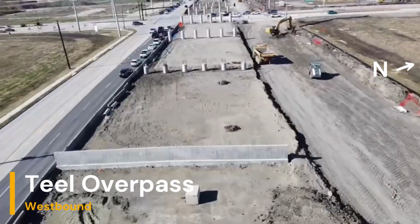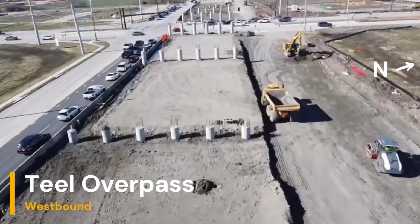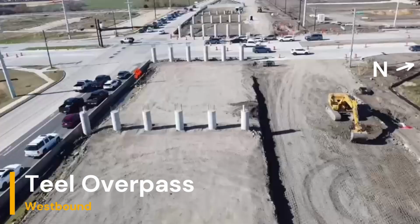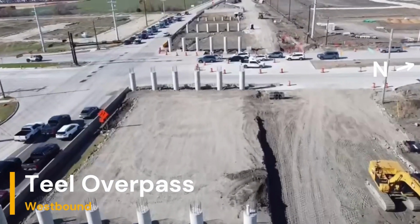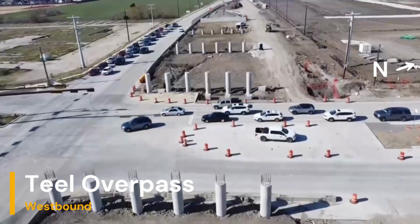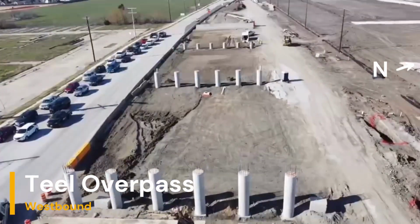Down here at Teal, all the pilings are officially complete, with the very last one on the far west end standing on its own as crews wrapped up the work. This marks a major milestone for this section of the project, as the foundational work for the overpass is now finalized. Currently, fine-tuning the drainage and other grading efforts are underway.